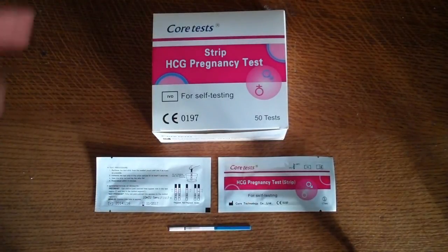Now, the Core Test brand comes in this box as shown in the video in front of you. It is a 50 test pack, so it's suitable for people going through fertility treatment or doing frequent testing. It is an in vitro diagnostic. That's what the IVD stands for, self-testing. These packs are CE marked on an 0197 CE certificate. They are also FDA certified, but these being European imported packs will not show the FDA cert details on here, but it is included in the data sheet.